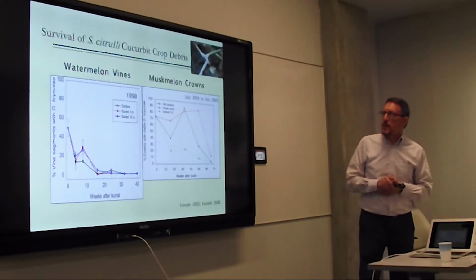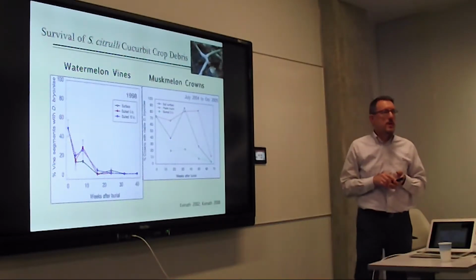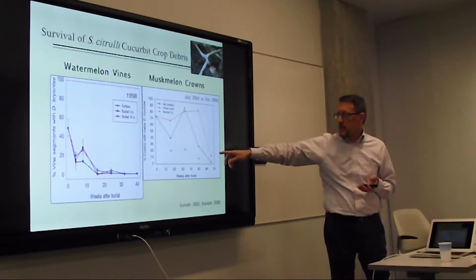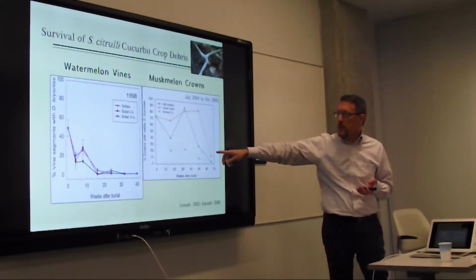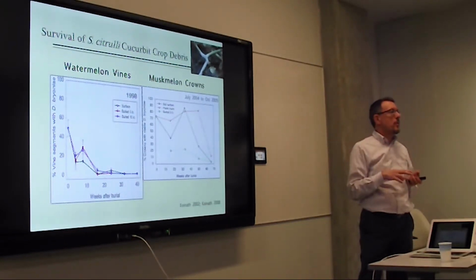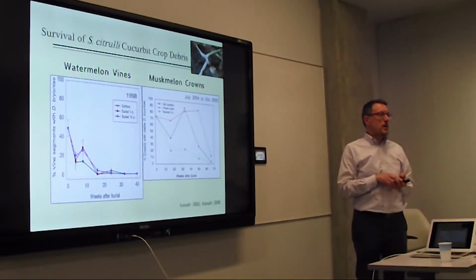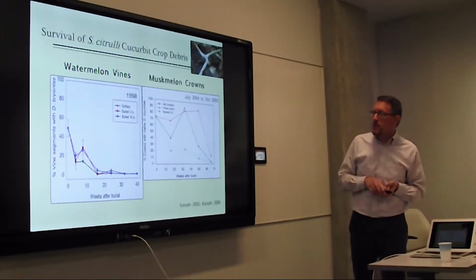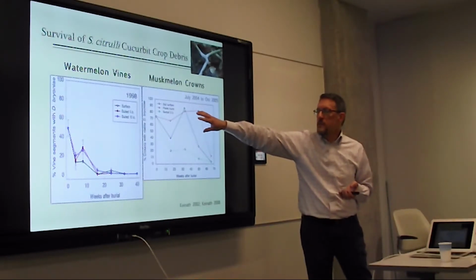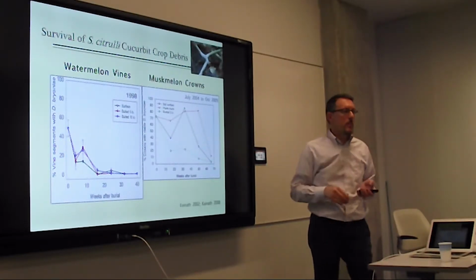Similarly, then working with naturally infected muskmelon crowns, as you see the large bleached area here at the crown of this muskmelon plant. So 1 year of the study, they survived for more than 68 weeks, since we didn't quite reach zero here, with crowns that were left on the top of plastic mulch. So that is on top of the raised beds covered with plastic mulch, which is the way practically every vegetable crop, except maybe squash and sweet potatoes, are grown in the southeastern United States. So there was a difference here, longer survival on soil surface or on top of plastic mulch, and more rapid decline of the fungus when the crop debris was buried.